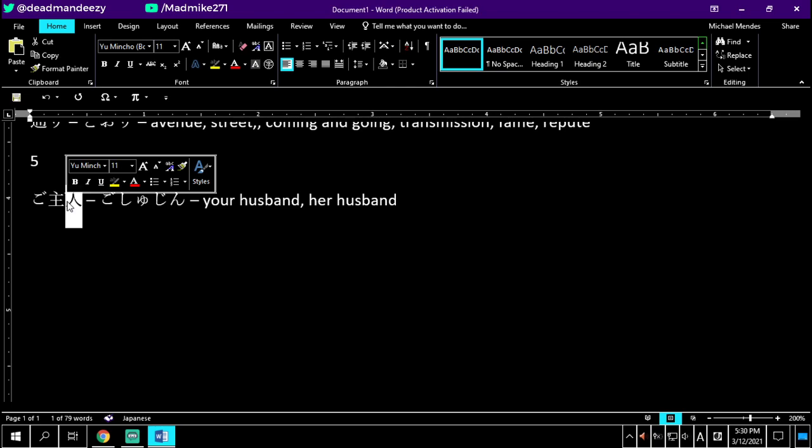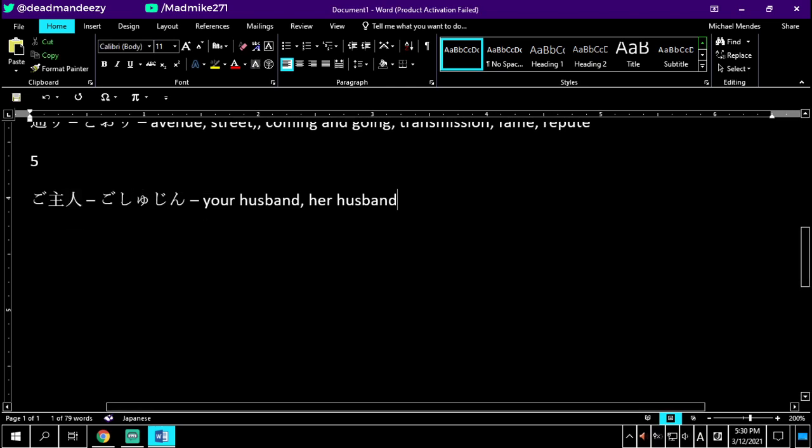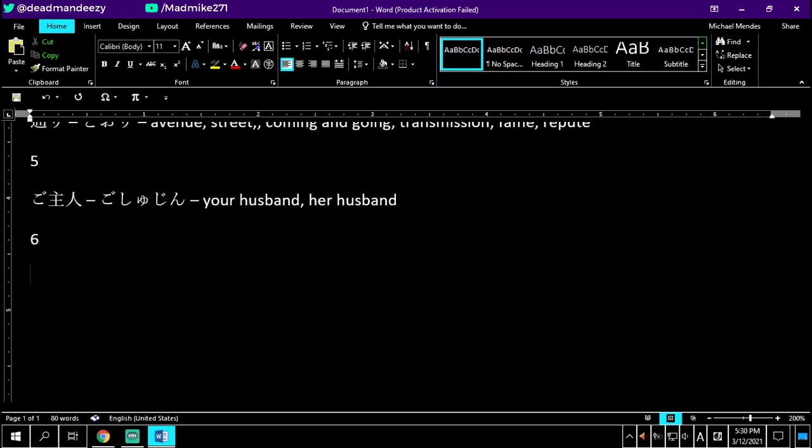If you really want to get fancy, you can write down the kanji for goal, which we have learned already. You want. Shujin. Shujin is your husband or her husband. Number 6. Number 6 is utsuru.